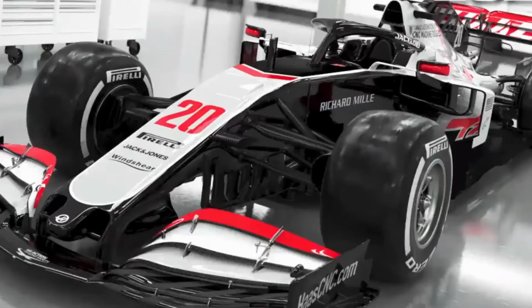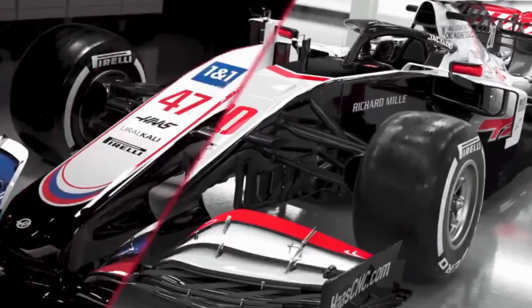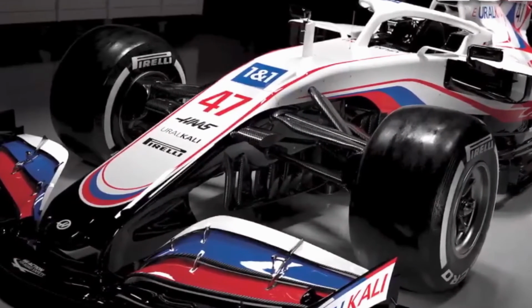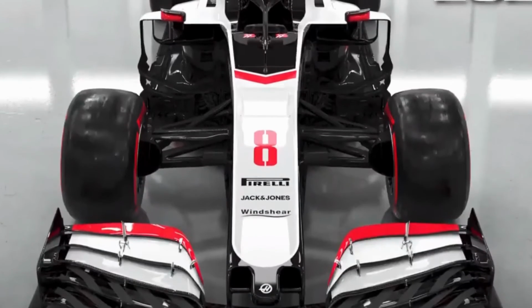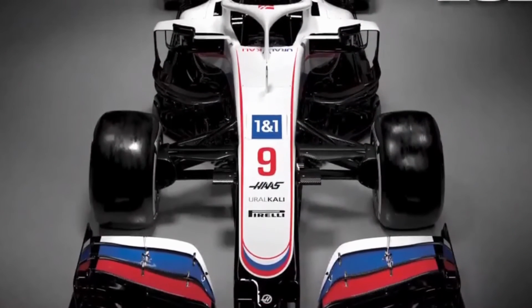Haas next with the VF21. It was a quiet launch, given the team's decision to not make changes to the 2021 car and instead focus all of its resources on development for 2022, when there will be fewer restrictions and an overhaul on the technical rulebook. Many have speculated that Haas are essentially sacrificing this season for the good of next year, but Gunther Steiner has argued that is a sacrifice they are prepared to make.